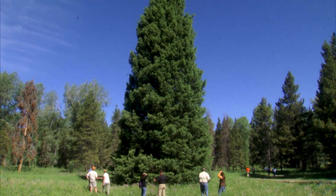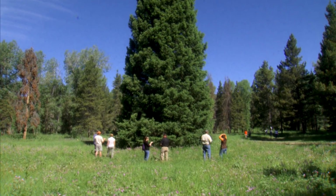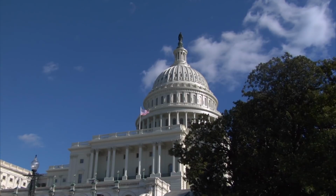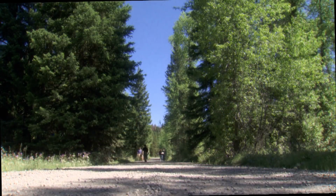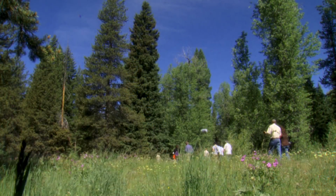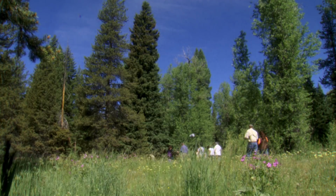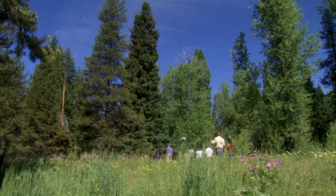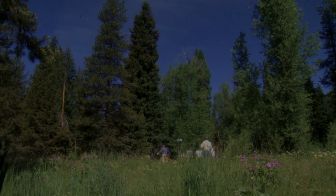This small part of Wyoming will grace the lawn of one of the nation's most majestic buildings, the U.S. Capitol. Nearly 6 million acres of trees make up National Forest Service land in Wyoming. The evergreens of the forest are made up of lodgepole, whitebark, and ponderosa pine, Douglas fir, and Engelmann spruce.